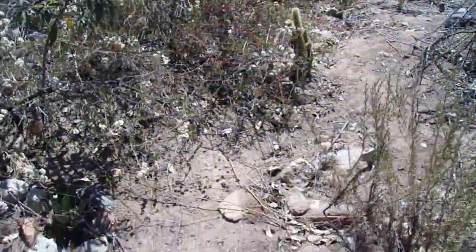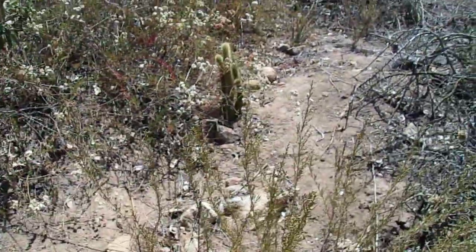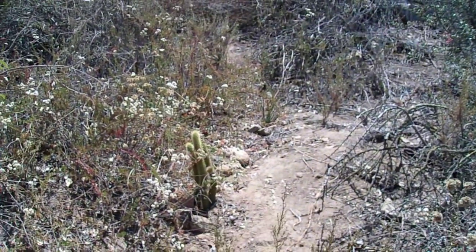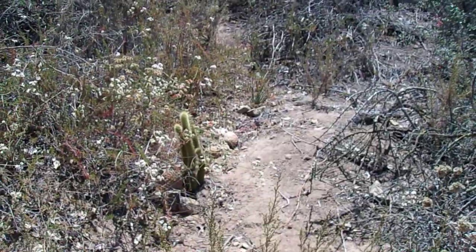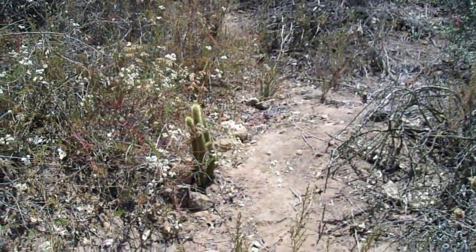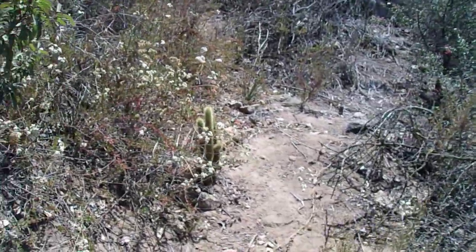Here's something interesting. That plant right there, that cactus. I wonder if that's Bergerocactus emoryi. I think that's Bergerocactus emoryi. I thought that was like right along the immediate coast. I think that's what that is. I'm going to double check that. I'm going to go look that up.